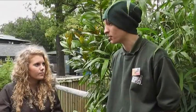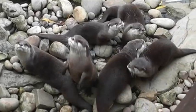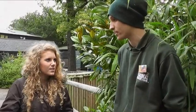We give them monkey nuts, even though we know they're not monkeys. We give them fruits and berries, cut up rats. So fish only makes up about a third of their diet, so they're quite not fussy eaters, should I say, but they're quite greedy when they want to be.